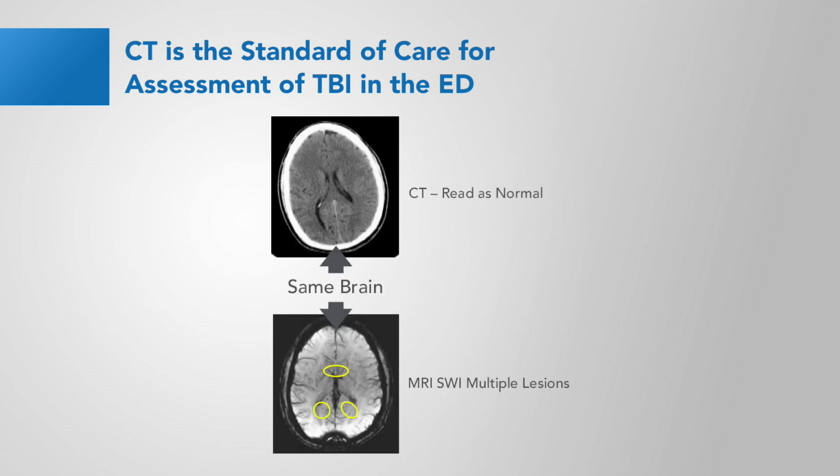Here we see 2 images of the same brain from the same head-injured individual. The top one is a CT scan, which was read as normal, and the bottom one is an MRI where we can see multiple abnormalities. EEG reflects both structural and functional brain injuries.